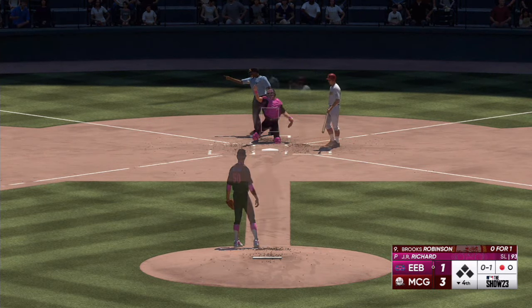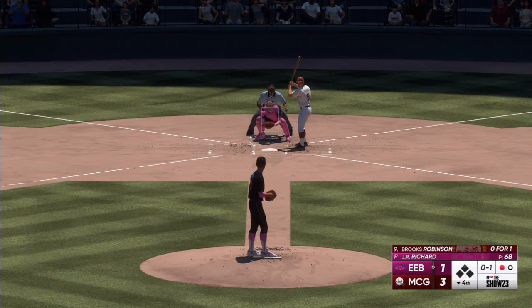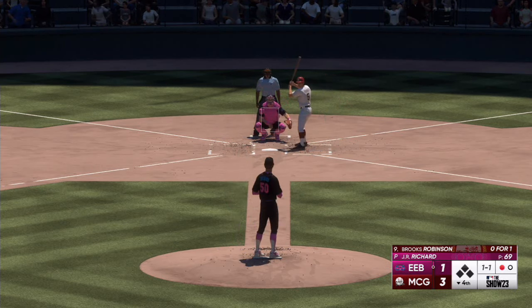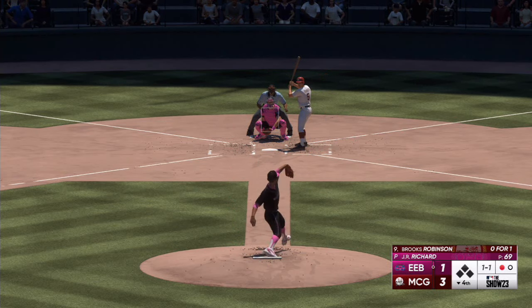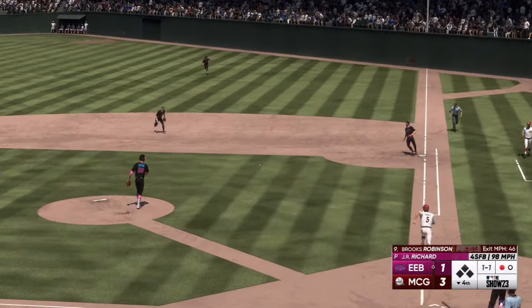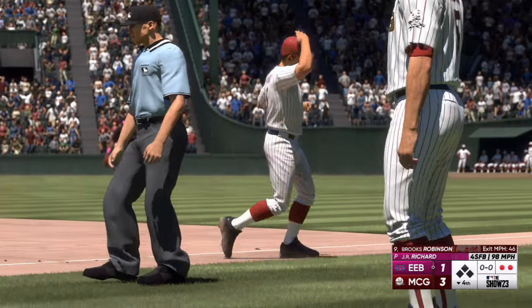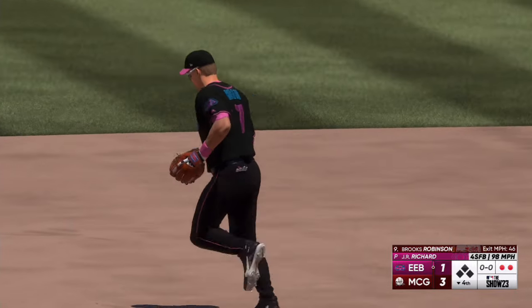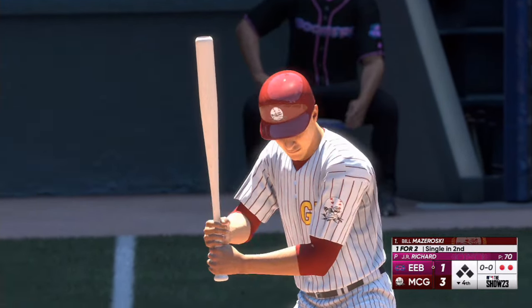Robinson batting with 1 down takes a strike. Next offering misses. 1-1. Bounce to the right side. Biggio sends it to first. Robinson retired. Now batting, second baseman, Bill Mazeroski. Really good piece of hitting last time, going to the opposite field.